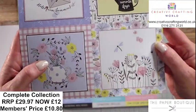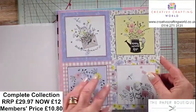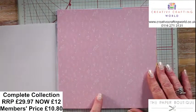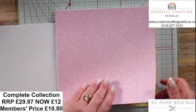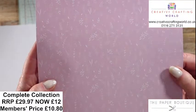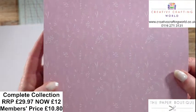Look, it's just so cute. As I said, this is one of my favourites. You've got another page with the beautiful papers. Let me lift that up. Look at the design on that. It's almost like it's chalk. It's got that lovely chalky finish to it.